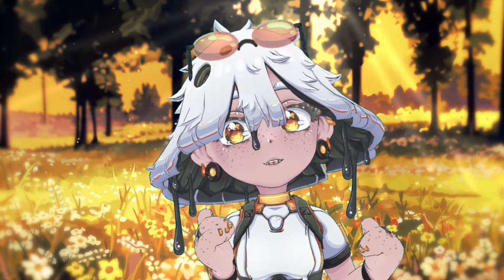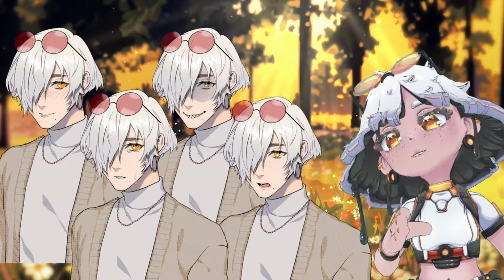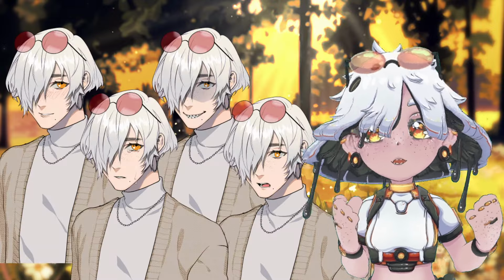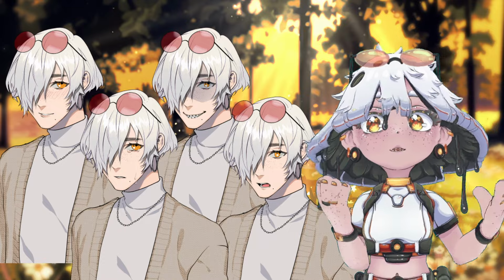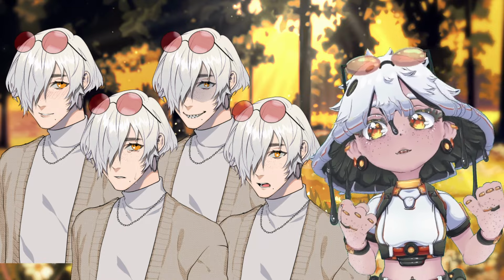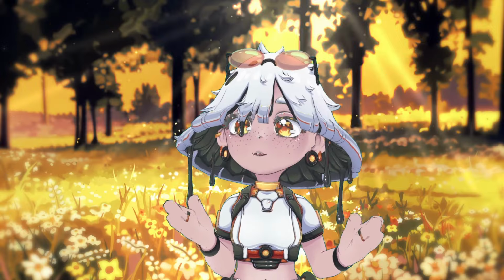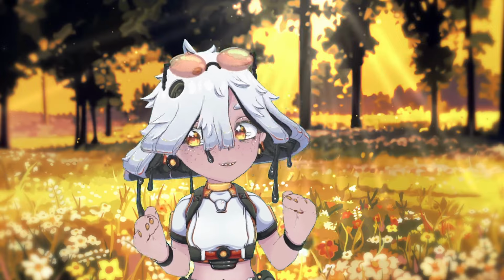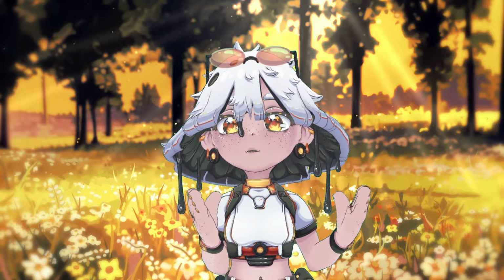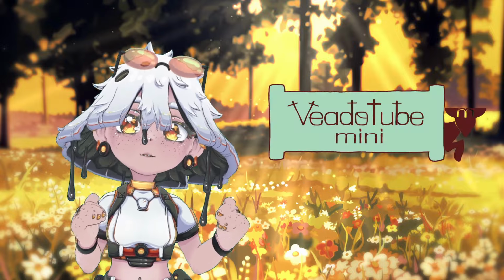But I would also suggest creating all 4 of these variations for expressions too. Your character can be angry, sad, happy, blush, and more. And a lot of these PiCrews do have like emote kind of things for this. If you're feeling especially inspired, you can even make variations for alternate hairstyles and outfits for your character, but PNGtubers can be as complicated or simple as you like, and you can always build upon them if you come up with something else. So once you've created all your parts, you're gonna need a software called VTube Mini.